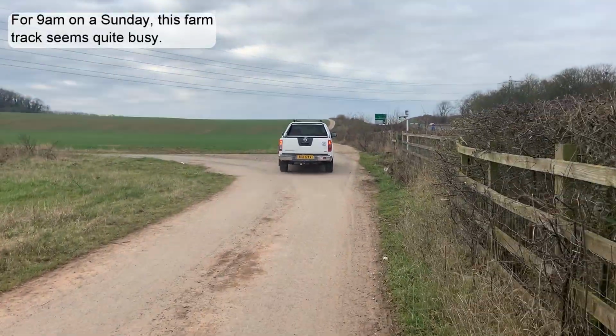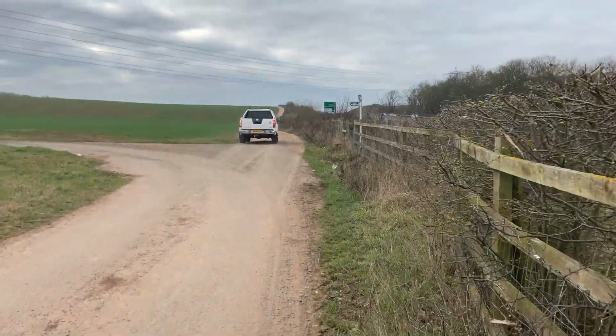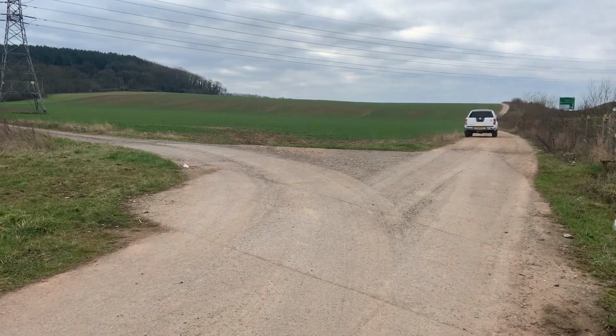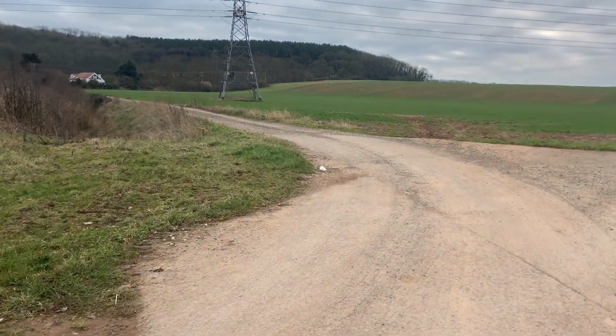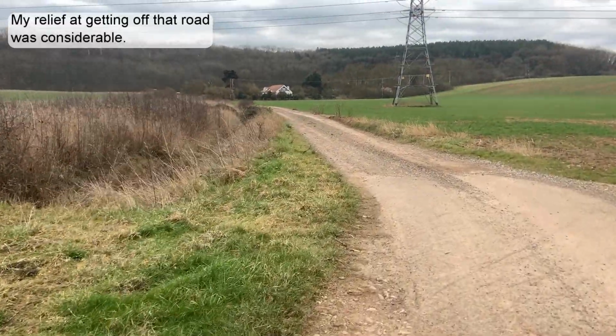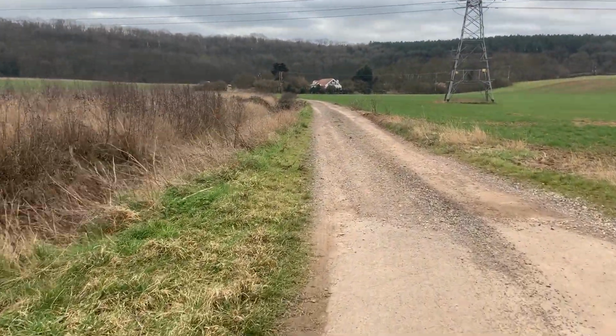More of this track than I thought. Look at all power station vehicles. I'm guessing, other than the owners of the cottage down here, there's less chance of being run over down this bit.